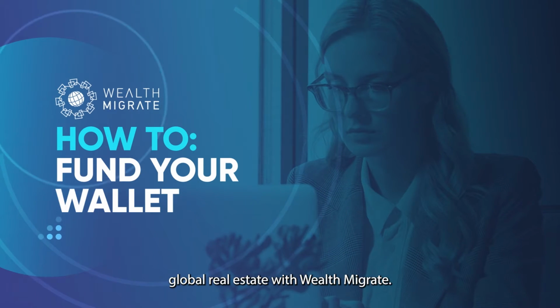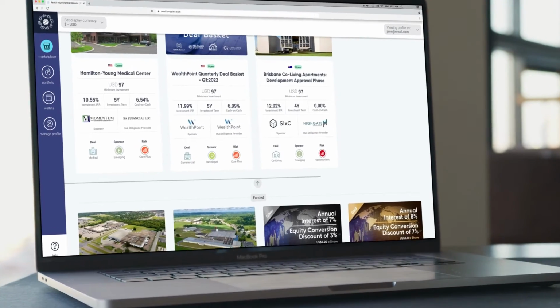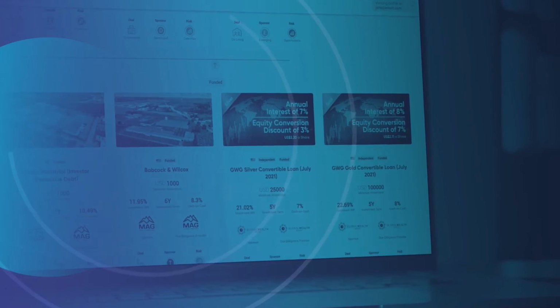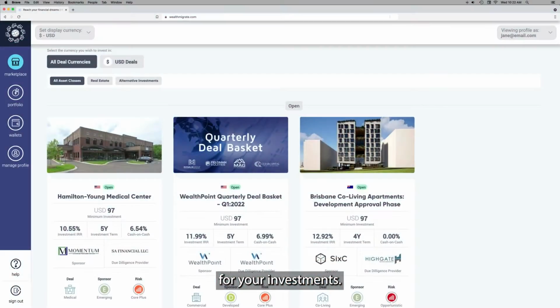Prepare to invest in global real estate with Wealth Migrate. We've made it easy to invest online. The diverse property deals available on Wealth Migrate's marketplace range from $100 or more. Simply ensure your wallet has enough funds for your investments.